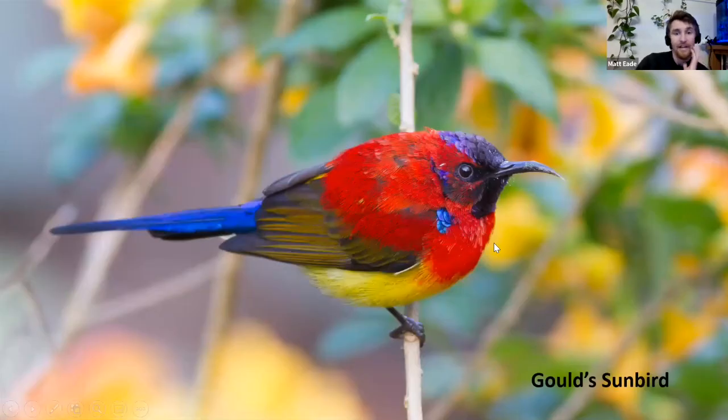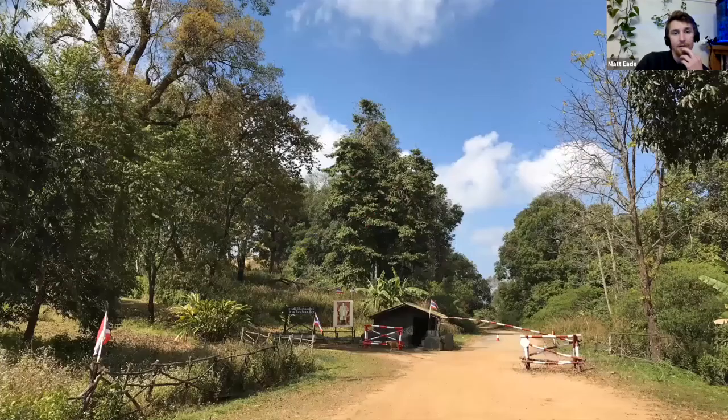Gold-naped sunbird is, again, another wonderful bird to see. And again, these can be seen only at the summits, so they're very altitudinal species. Okay, last but not least, sorry, that was a very short tour around Doi Inthanon, and I just realised I'm slightly overrunning.